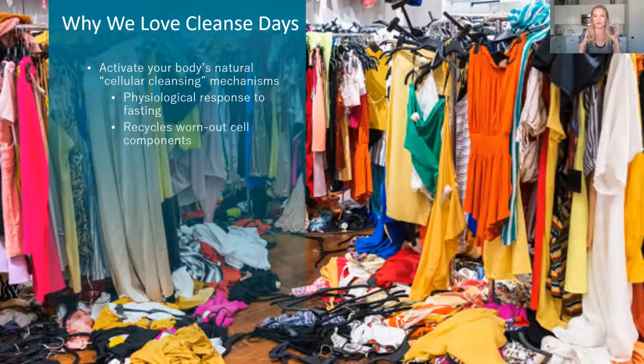This is where just so much of the science is. It's one process, a mechanism in our body known as autophagy, which is kind of that cellular cleansing aspect of an Isogenics cleanse day or an intermittent fasting day. It's a physiological response to fasting, so it can only happen when our body is fasting. It's the process of recycling worn out components of the cell and reusing them, kind of refreshing the cell. When I think about this process, I think of cleaning out a closet, hence the picture.